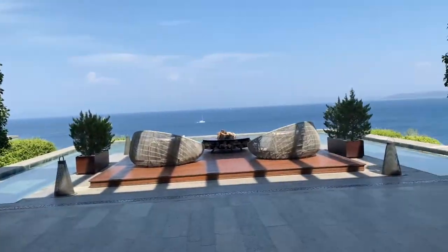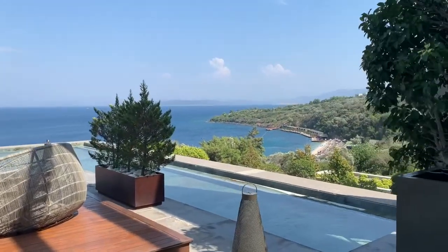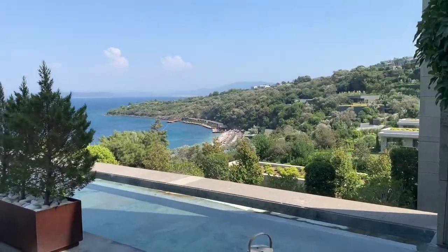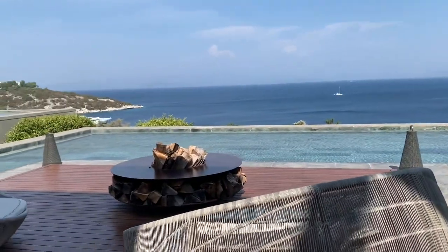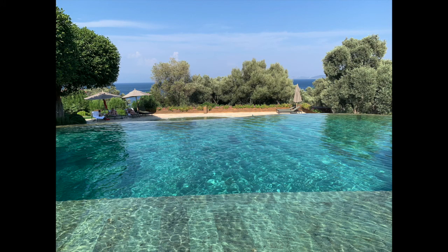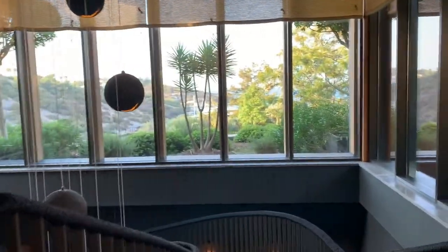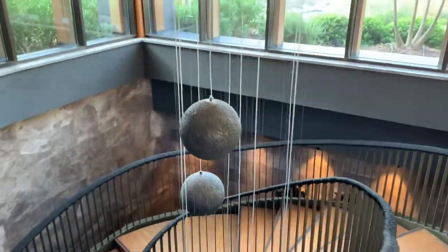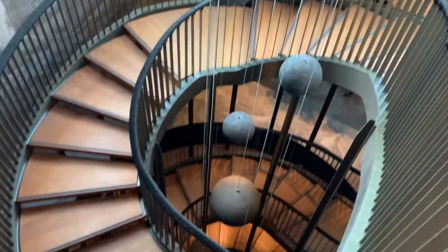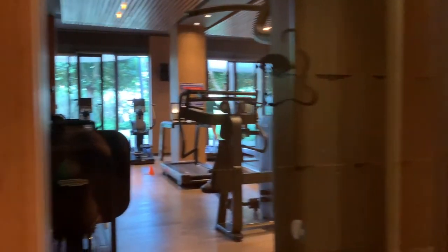Another thing I would say is that the transfer the hotel offers is really good. It's with Maserati because they have a partnership. So you arrive at the airport, you get into the hotel car, a Maserati, and then sip your champagne, and before you know it, you arrive at the luxury Mandarin Oriental Bodrum. Also the toiletry is Acqua di Parma, which is a luxury Italian fragrance house, really famous for their Colonia fragrance.